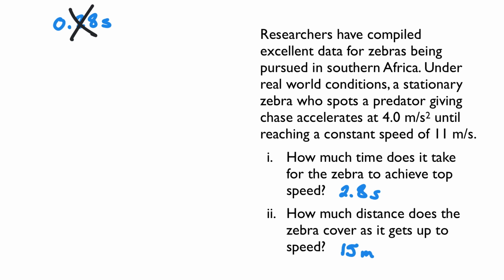Suppose it was 28 seconds. So the zebra goes from 0 to 25 miles per hour in 28 seconds. Well, if it takes you 28 seconds to get up to the speed that people drive around your neighborhood, you're not going to be escaping any lions. So that doesn't make any sense. We expect a number in the middle, so my suggestion is this number makes sense.